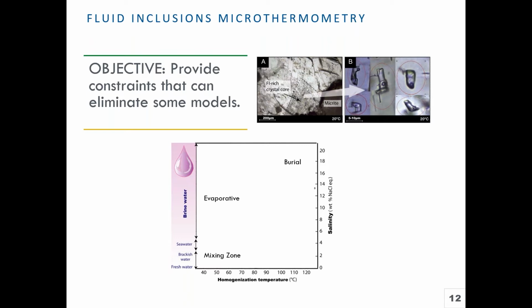So on the chart that you see here, I've placed several dolomitizing models and where I think they would go. So you can see that mixing zone dolomites would represent a lower temperature and lower salinity on your fluid inclusions. And then as you go up to evaporative and then burial dolomitizing models, you increase the temperature, and for burial, you increase salinity as well. You increase both temperature and salinity.